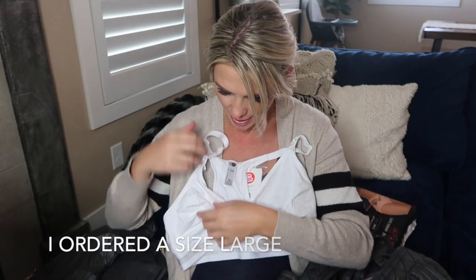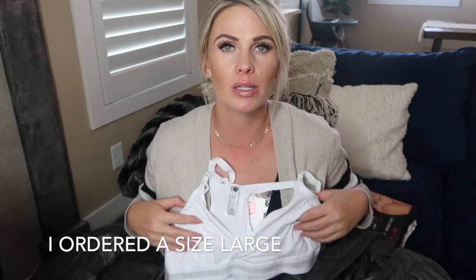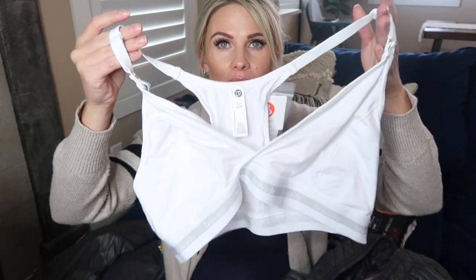You can adjust the straps, so it has adjusting straps, and then the front clasp for breastfeeding. It was really comfortable, not like the most support, like I want to go running in this bra, but when you're lounging around and just whipping your boobs out a lot for breastfeeding, you need a good bra. And it's just the Bravado nursing bra. So I'm excited for a new bra. I tried it on and it's really comfortable.